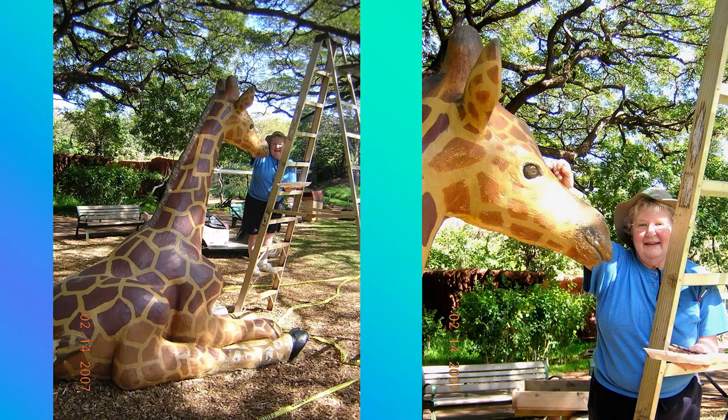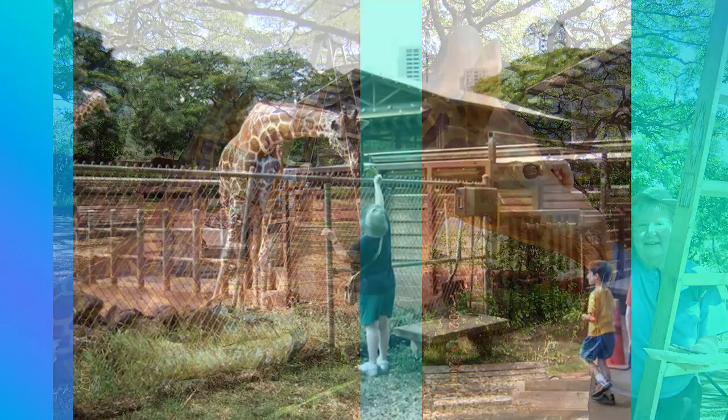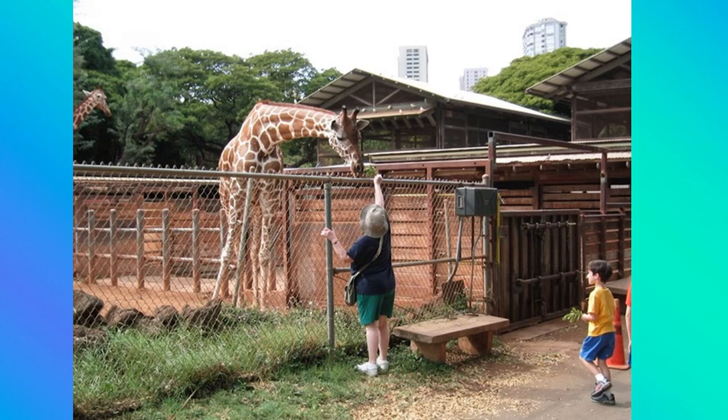Another project that I was asked to work on was this 8-foot tall fiberglass giraffe. He needed his reticulation marks repainted. Now another thank you gift to us from the administrators was a chance to feed the giraffes. There were about 6 of the giraffes and about 30 of us there with branches from trees being fed. Their tongues are 22 inches long. That was quite amazing to see.